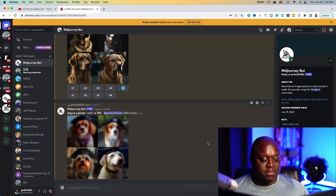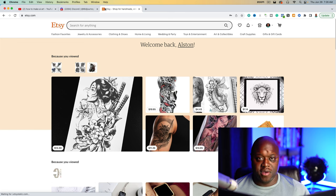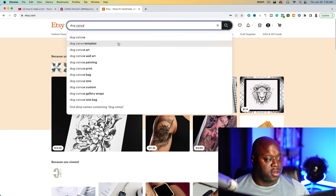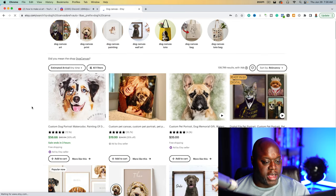Now, as I mentioned, I typed in dog as a pirate to see what we get, and this will render in a couple minutes, but you start thinking, well, how can I monetize this? You could go over to a website like Etsy, or you could even sell these with Facebook ads if you have a few dollars, but you can see people are buying dog canvas like this, or dog wall art, and you can see that people are buying this type of stuff.